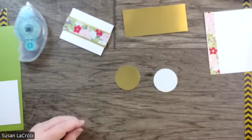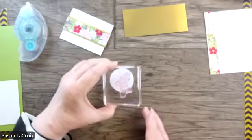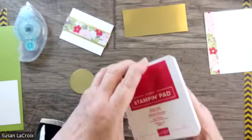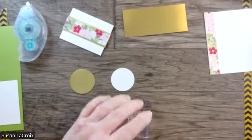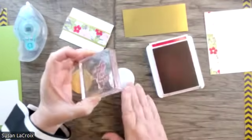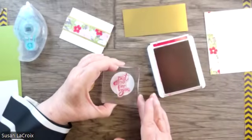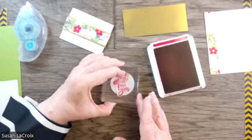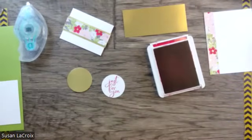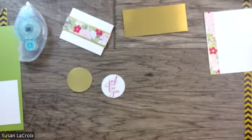All right. So this, I'm going to stamp on the white, just for you. And I think I used cherry cobbler, but it's across the table, so we're going to use real red. That'll still work. And this just fits. I think this is the 1 7/8 inch. Yep, just fits. I'm going to close this for now. I will be coming back to it.